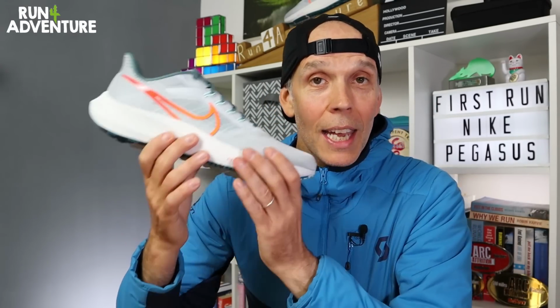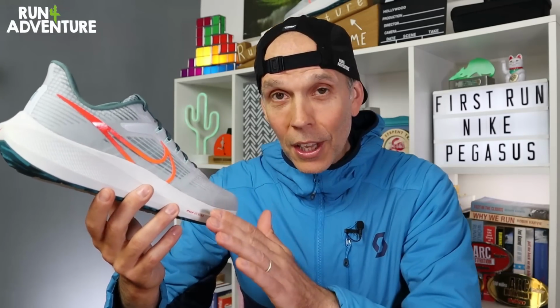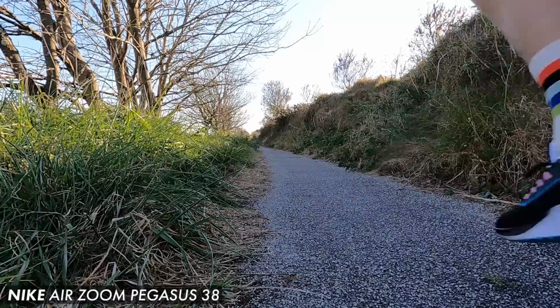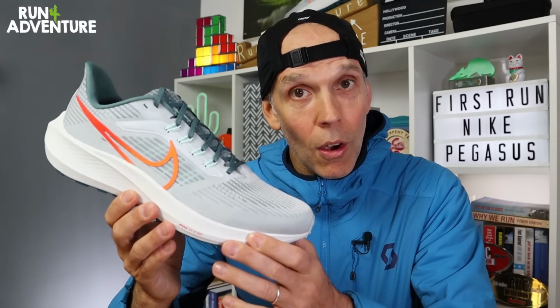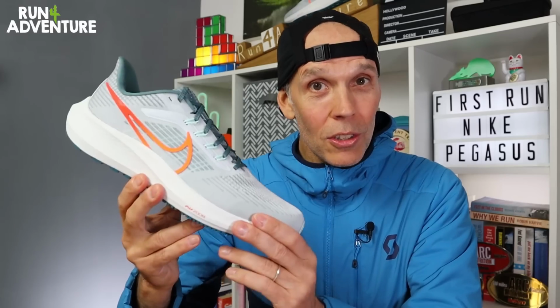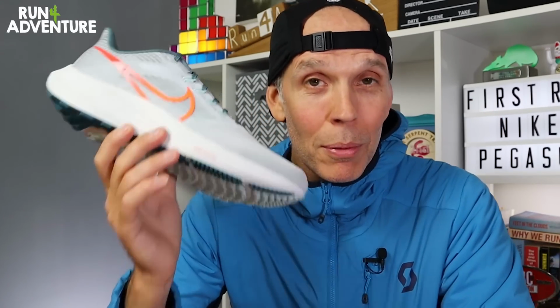And I'm happy to say it's been made a lot lighter, which, like I just mentioned, is definitely a good thing in my book because that weight increase to the 38s definitely affected the performance in a negative way. So it now weighs in at only 280 grams in a men's UK 9.5, which I actually think, again, for a daily workhorse trainer, 280 grams is a pretty good weight and a big saving off the previous version.